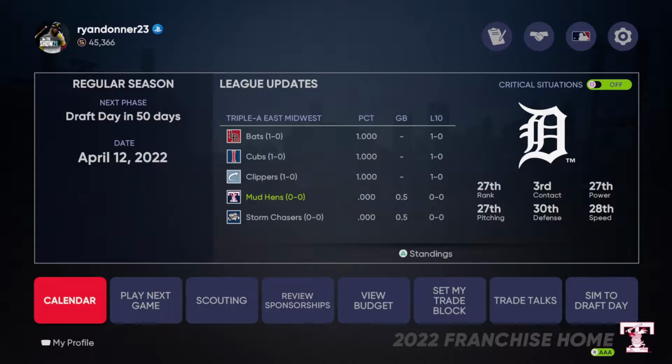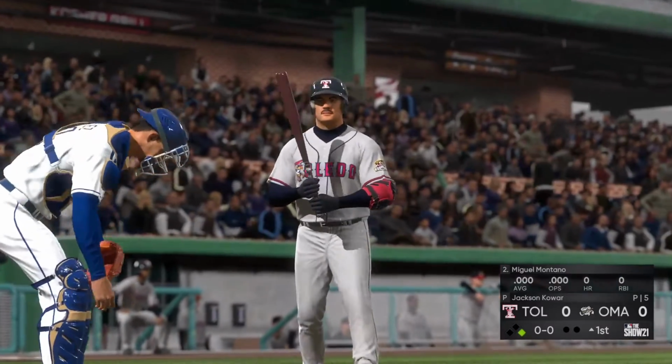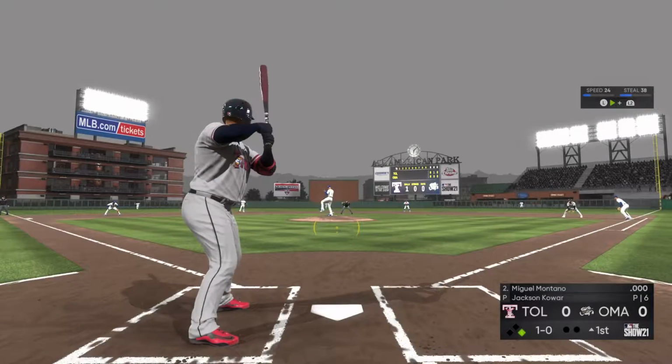And today we're going to be heading on to our AAA affiliate, the Toledo Mud Hens, as they open their season. So let's jump right into it as Miguel Montano strides in for his first AAA and professional at-bat of his career. So let's see what he can do with a man on and no outs.